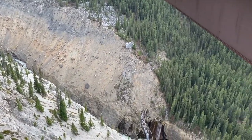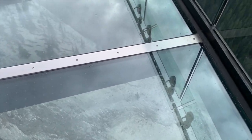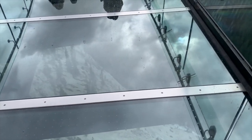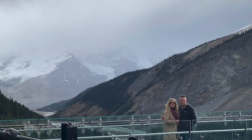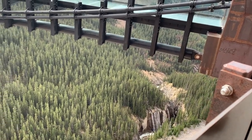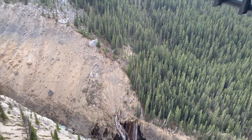I hope you don't suffer from vertigo. You might want to look away. Okay. While the views are spectacular, it's very overcrowded, and we're here in the off season. This was probably my least favorite part of the whole trip.